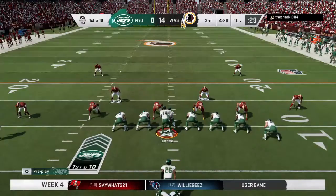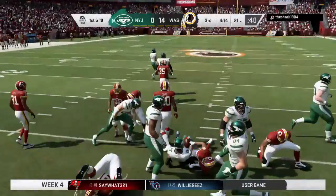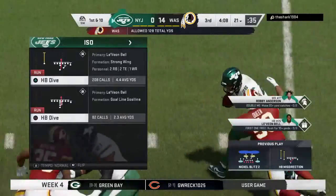Darnold is going to lead the Jets up now, 1st and 10 from back at their own 10-yard line. And he's brought down, but not before they get it across the 20-yard line. 10 yards is the pickup, good enough for a Jet first down.